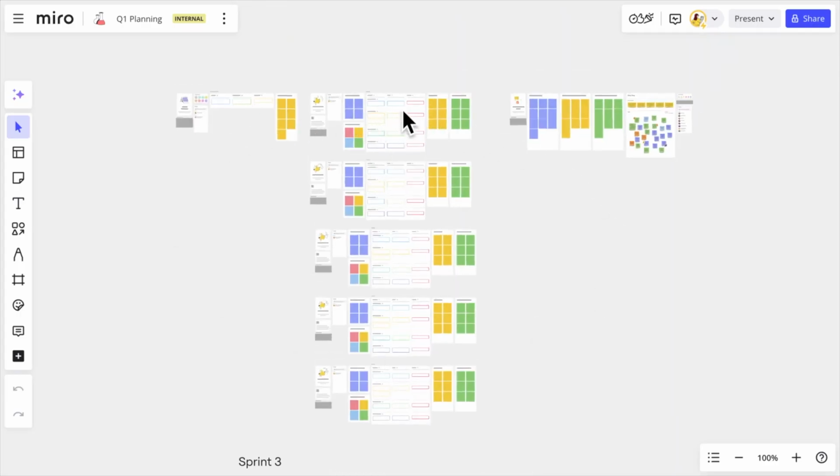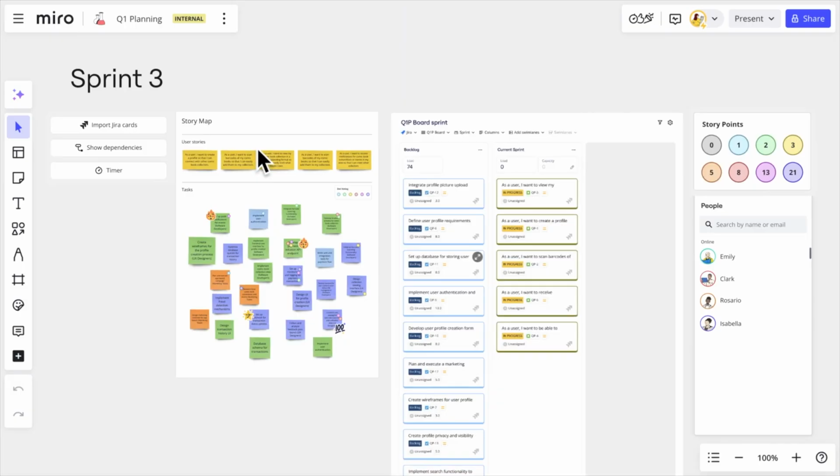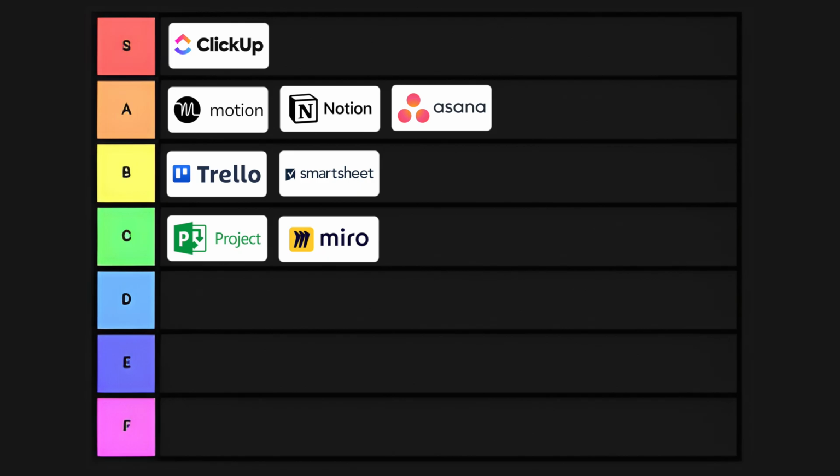The only issue is, once you're done planning, you don't have anywhere for that information to actually go to become actually managed as part of a project. So because Miro is great with the upfront part of helping out with creativity, but lacks on the execution side, I'm going to give it a C tier rating.